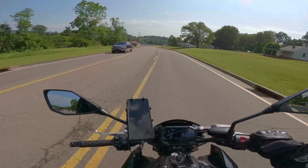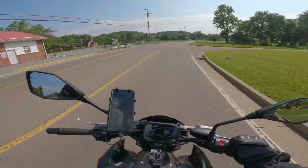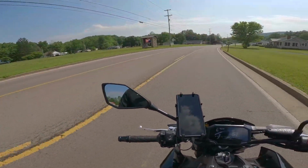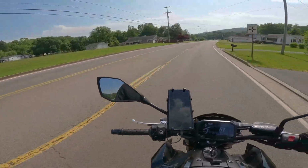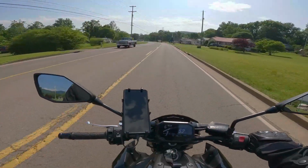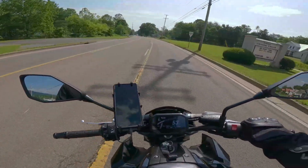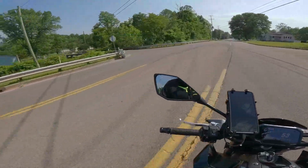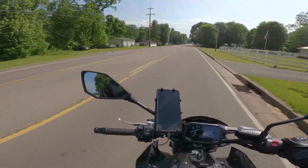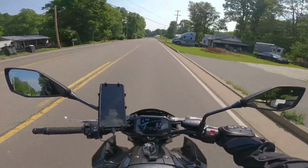Creek. I guess that's where we are right now. That's pretty much the scenic stuff. Not really going to be much else's view. It's just getting ready to go into Elizabethton, so I guess I'll end the video here, guys.